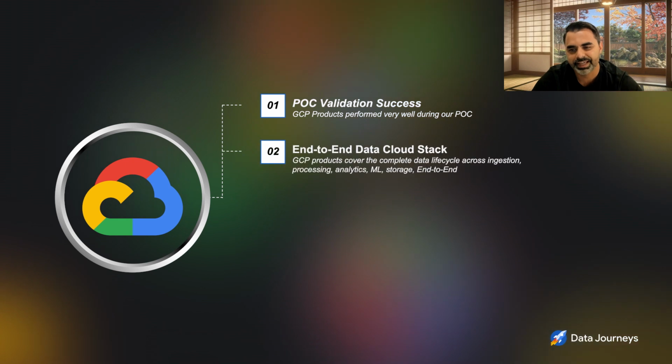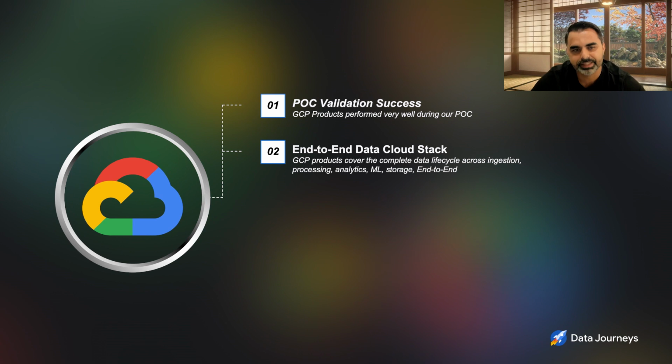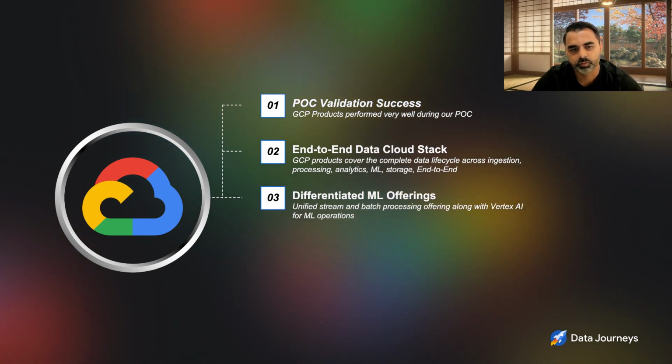The second thing is the end-to-end stack. I didn't want to bring Kafka and then have half of the stack open source, half of the stack from Google. I wanted to make sure we have an end-to-end stack in data offering. And the Google Cloud Platform was unique in that sense that they have the complete data and AI offering from ingestion, processing, analytics, machine learning, storage. And all of those are really differentiated, high-quality offerings. Especially ML offering. Google has definitely differentiated ML offering because of the work Google team has done on TensorFlow papers. And so what we found with ML was only Google offers today unified stream and batch processing capabilities for machine learning workloads. And Vertex AI has really good capabilities around reducing your model training and ML operation reduction capabilities.